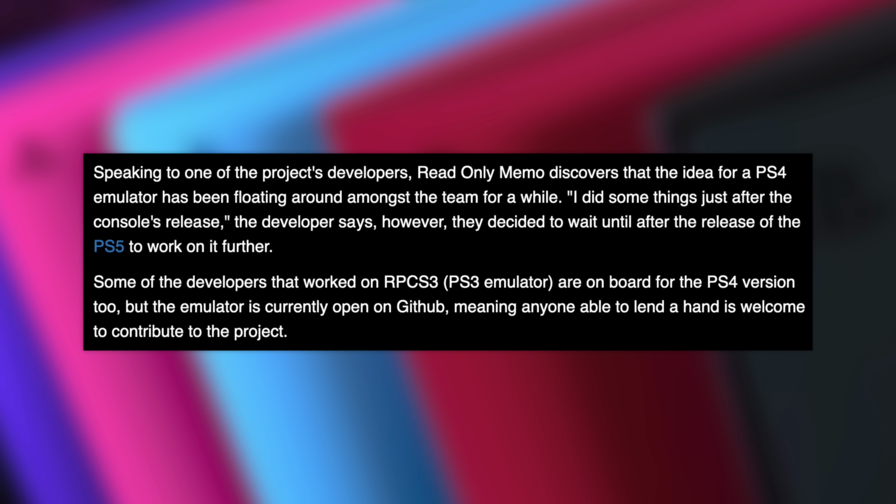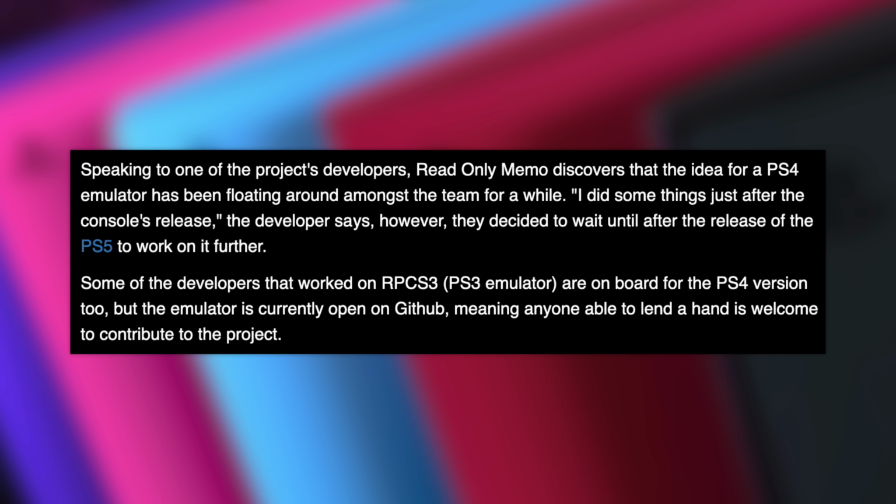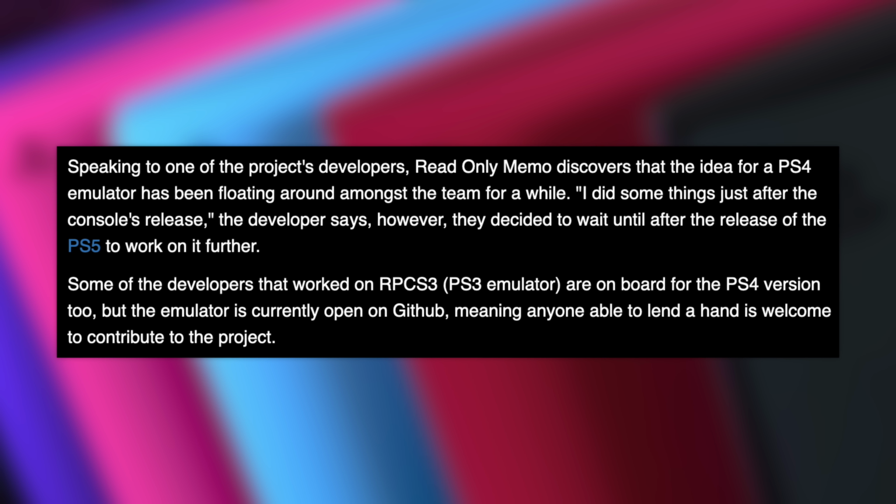One of the main developers from the team who worked on that PS3 emulator said that they actually started working on a PS4 emulator right when the console launched, and that code has been being passed around for the past few years, and now some serious work has actually started on compiling it and making it into an emulator that can really play PlayStation 4 games.